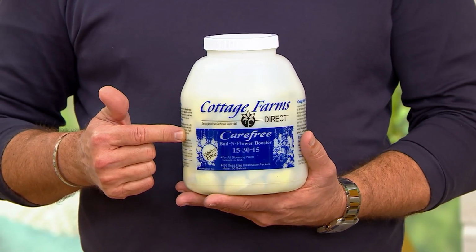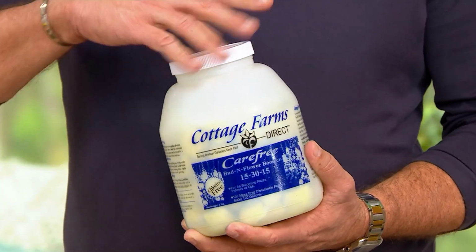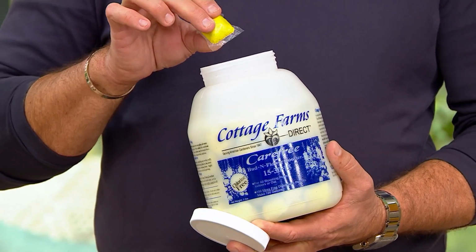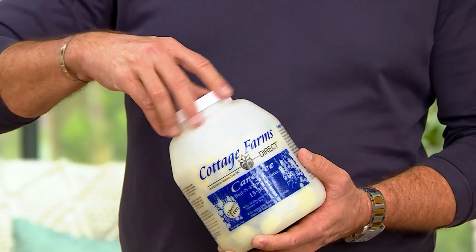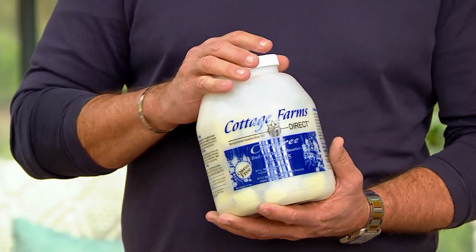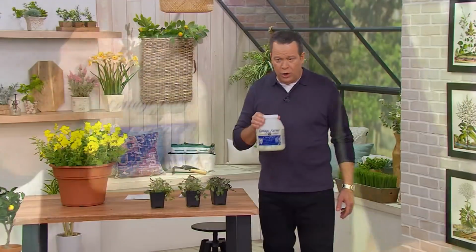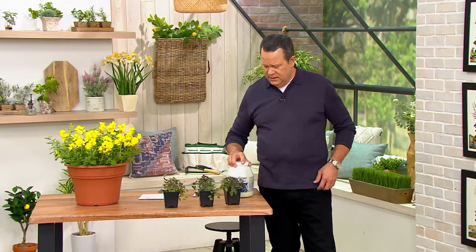It's our bud and flower booster fertilizer pack. These, again, mix with a gallon of water. They look like little dishwasher packets. And then you pop those right into a gallon of fresh water. Give that a shake until that's all mixed together. And then when you water with fertilizer. How often, Alan, should we be fertilizing these plants?